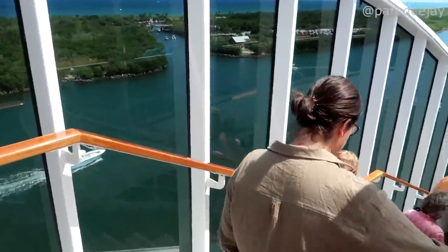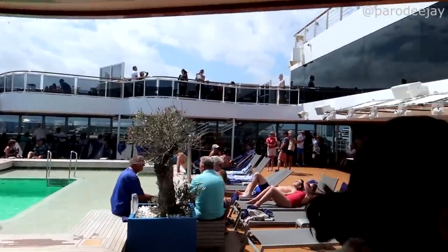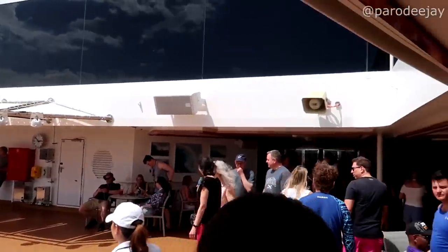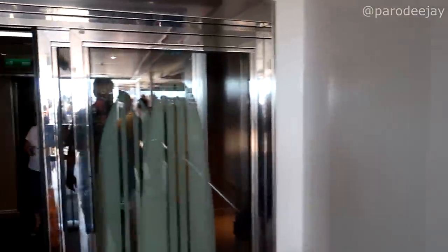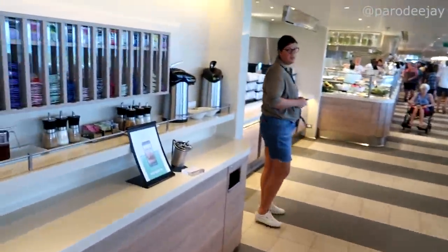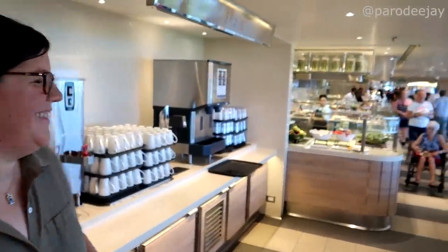Let's cut back down to deck 9 using this little staircase. That puts us down here on the level of the pool. Fincantieri 2018. This is taking us into the Lido marketplace. We got washy washy stations, tea, more beverages.